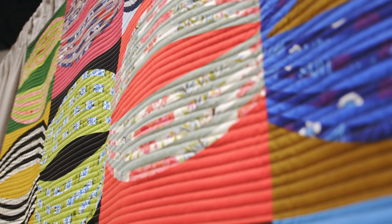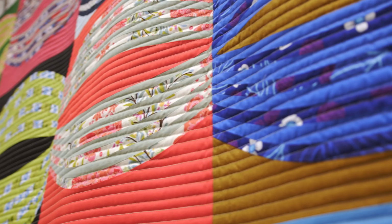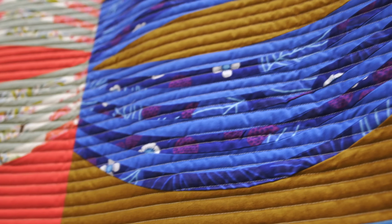Each block is a vignette exploring color and curve. And I have distinctly different relationships with each print. Some of them I love so much that I hadn't cut into the yardage before this project. Some of them I hated so much that I couldn't imagine them anywhere but sliced into skinny strips.